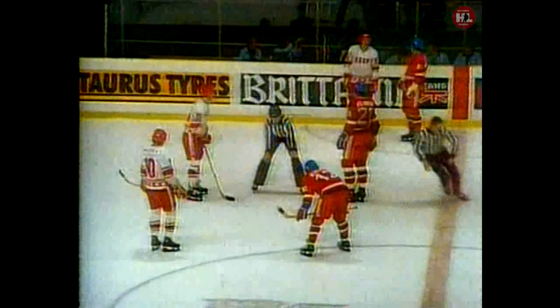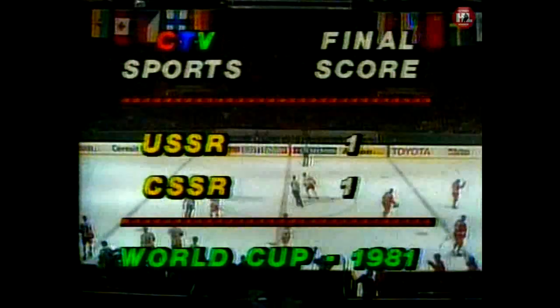Someone threw a ball on the ice, so that delays it a few seconds. Now we're ready to go. Alenka against number 25, Golikov. It dropped back into the Czechoslovakian zone. Orsava off the boards as the siren goes to end the third period and the game. And the final score, Czechoslovakia 1 and the Soviet Union 1.